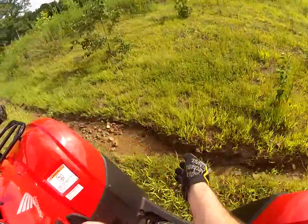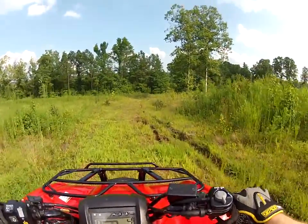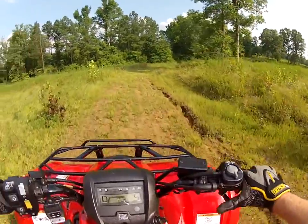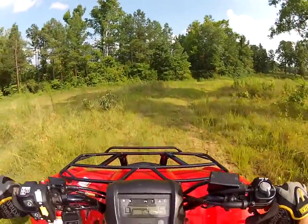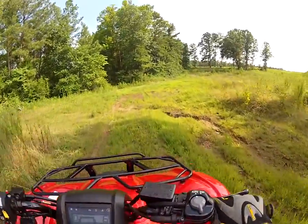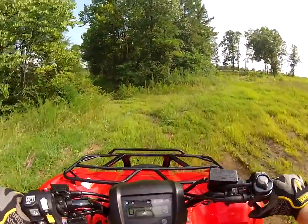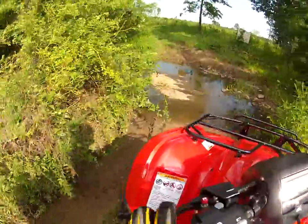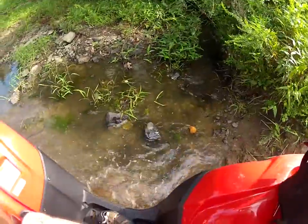See where the rain washes down the side of this path here when it comes down the hill. Coming up to the creek crossing here. A little bit of water in it, not much. A little bit of flow.